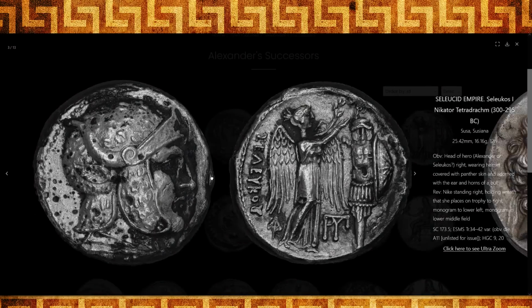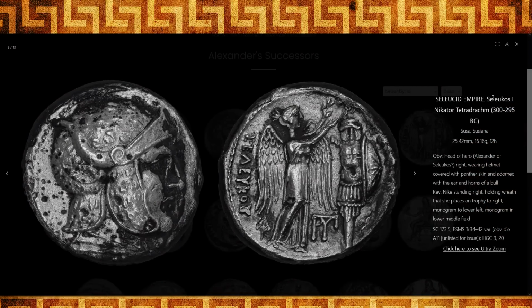We have a very interesting and quite rare tetradrachma of Seleucus from the Seleucid Empire, the largest and probably most powerful of the successor states. So you have the helmeted image of probably Seleucus, but some say it's Alexander here. Actually, I think it's Alexander because it has horns coming out of here, so this is the deified Alexander, most likely, with this nice helmet ready for battle. And on the reverse, a winged Nike erecting a tropaion, a battle trophy with the arms and armor of the vanquished enemies. And the nice Seleukou here, from Seleucus.